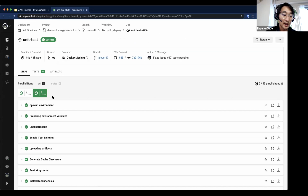What I basically did here was that because this is unit testing and I have, let's say, 100 tests, instead of running 100 tests in one container, I have the ability to split those 100 tests amongst 2 containers. Now, I didn't say I ran 50 tests per container because not all tests are created the same. I may have one test that takes 5 minutes and the other 99 take 5 minutes themselves.